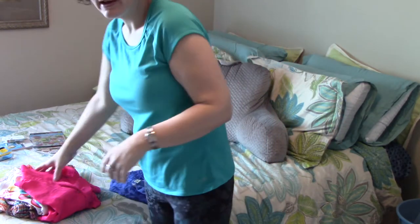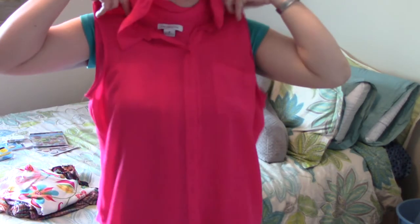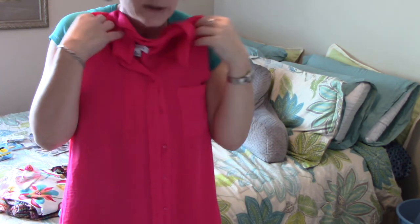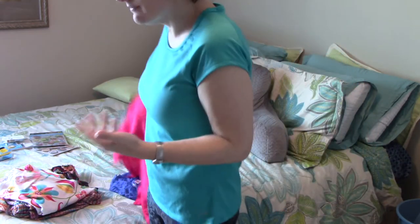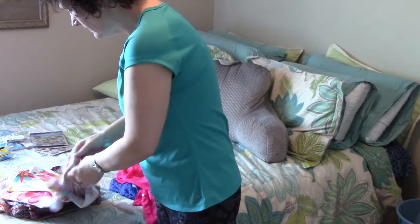I love that shade of blue. A sleeveless hot pink top. One, I love bright colors. Two, summer, you know, June is this week. Can you believe it, guys? We are like midway of the year. So that was two tops.